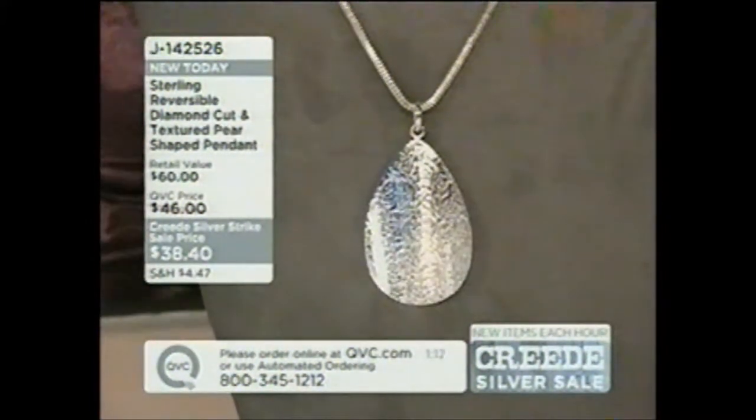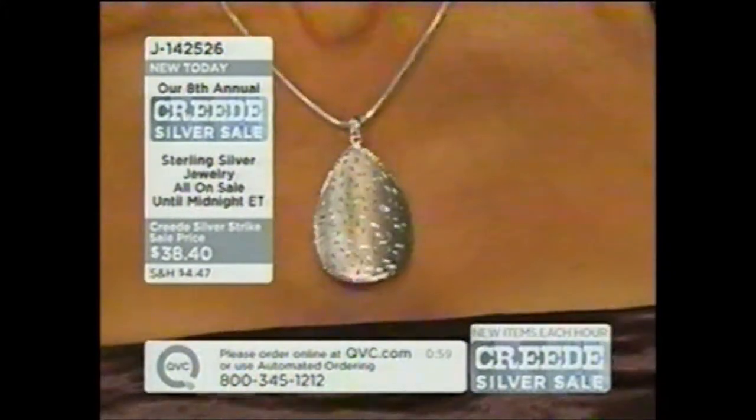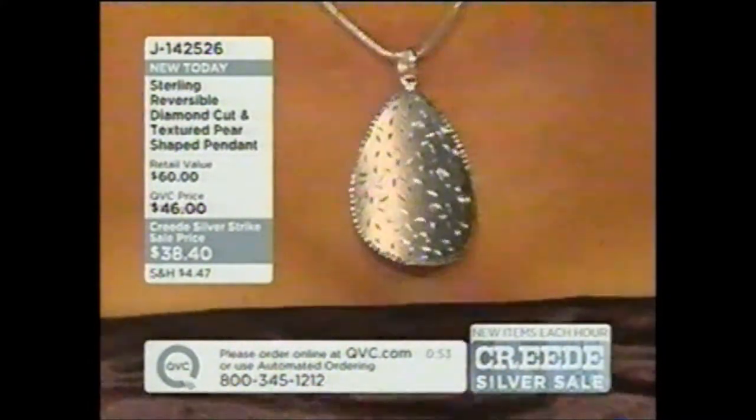You could put that on a round Omega. You could put it, again, on a short necklace or long necklace, any way you wanted to do it. But look, isn't that gorgeous? It's bold. It really stands out. If you want to wear it on this side, that diamond cutting really shows up, and it shows up beautifully. Isn't that pretty? $38.40. See, that's great.